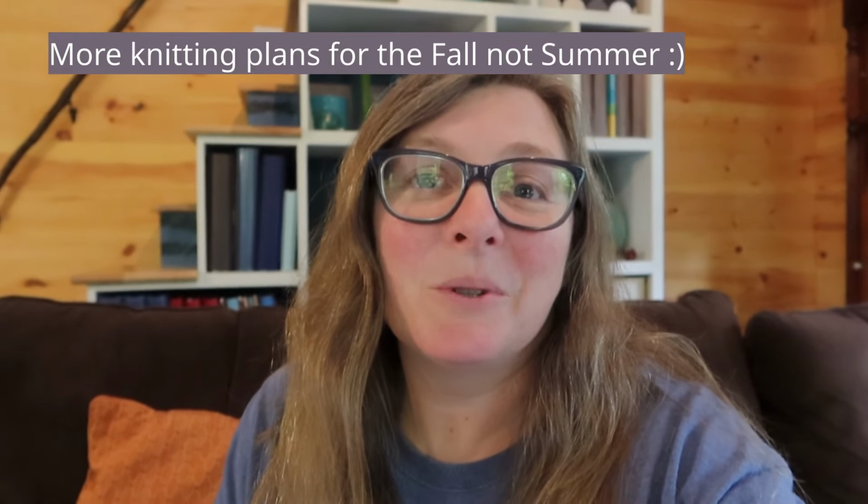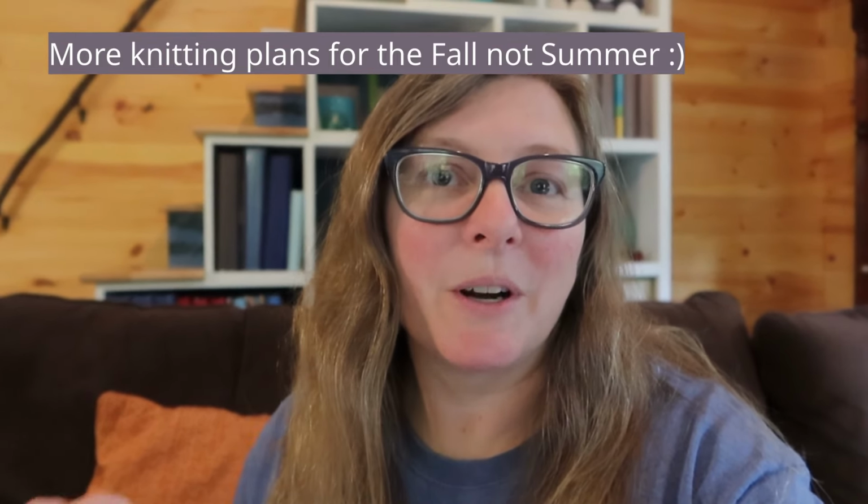So I have a lot more knitting plans for the summer, maybe a few more socks, but I'm going to venture out on a few other things now that I've found my perfect sock recipe, if you will. And if you're interested in seeing more of that, just let me know. I'm happy to share it. Maybe I'll just continue to share it in these quick little life update videos.